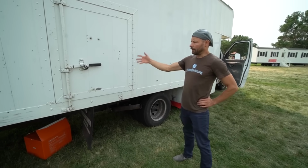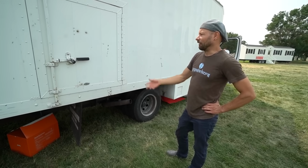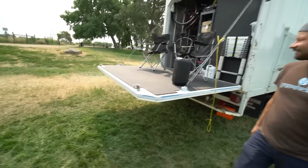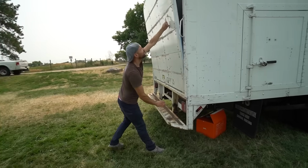Security. And then I do this for loading and unloading bigger items. Sure, but it wouldn't work for an entrance. And then you got this thing. Yeah, this is the music deck. Yeah, this is the patio. This is another Matt special.